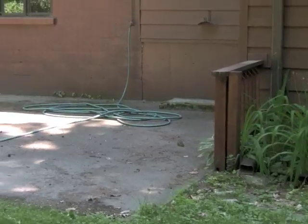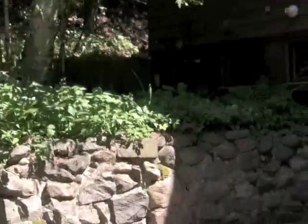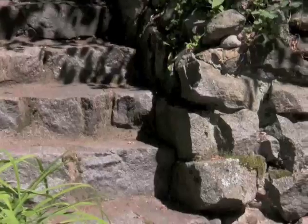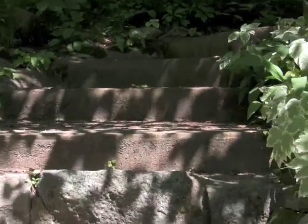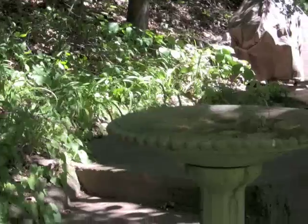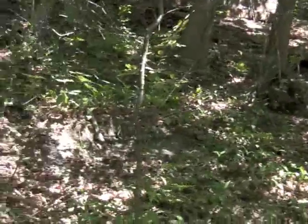So while we're at it, we'll take a little tour of this side of the house, which is the eastern side, where the bird feeders are. I have to go up this old stairwell. Reminds me of something in Europe. Ancient stair steps. Leading up. We come to a little bird haven. Bird bath. Bird bait. More buckthorn on the side of the hill.